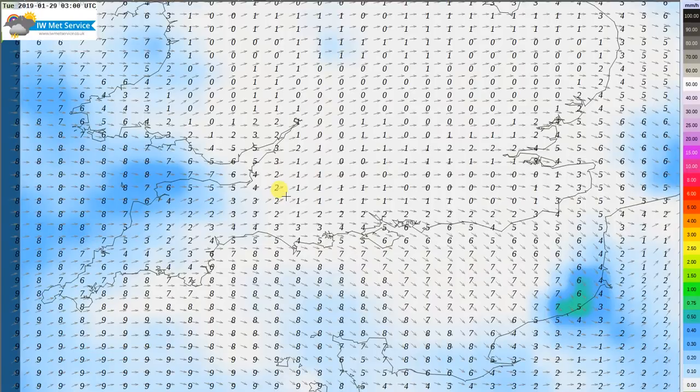So we skip back now to the American computer model and a little bit of a closer zoom, although the resolution of this model isn't very high, so it doesn't get down to too much detail. But anyway, this is early Tuesday morning. You can see the temperatures quite mild across the island, 4, 5, 6 degrees Celsius with a northwesterly breeze.